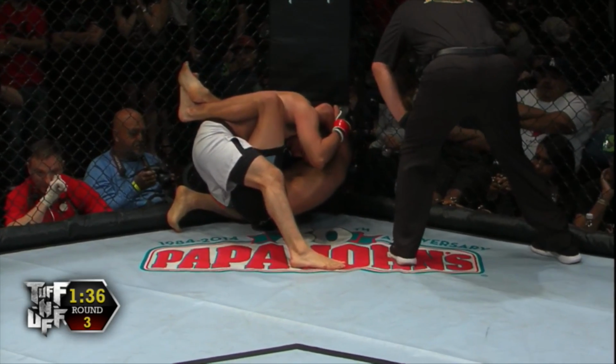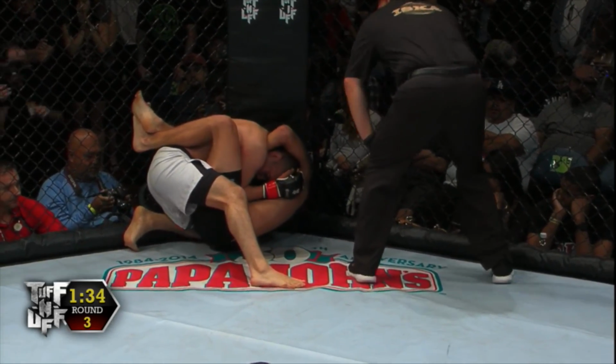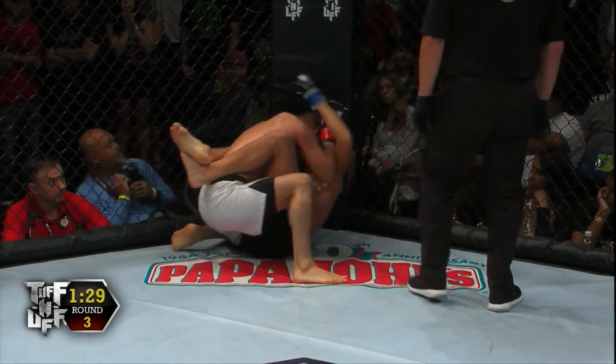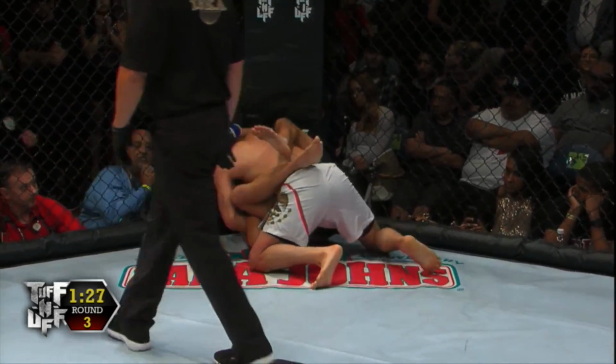He's got him in a guillotine, but I don't think it's locked in. It's hard to tell right now. From the angle that we're watching at, you can't tell if that arm is in, but you see Castelan pops his head out there. He's not in any danger.